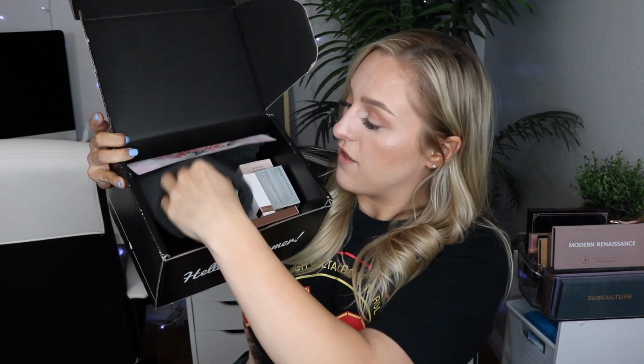So when you open it, this is what you see. Right off the top, I see what looks like a makeup bag, and then you see all of the other products inside. What I love about BoxyCharm is they always give you a little informational sheet that has what the product is, how to use it, and how much it retails for. So I'm going to be referring to this as I unbox this month's box, so you guys can see the value compared to how much you're paying.